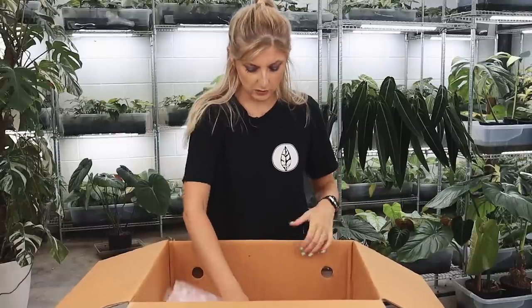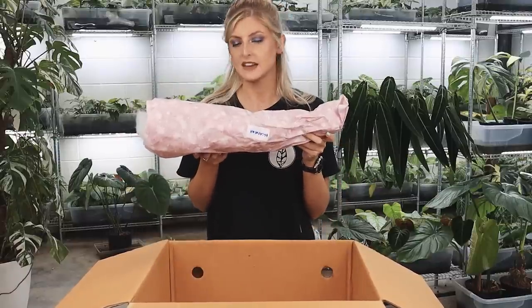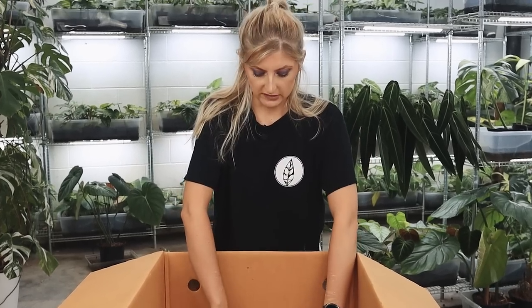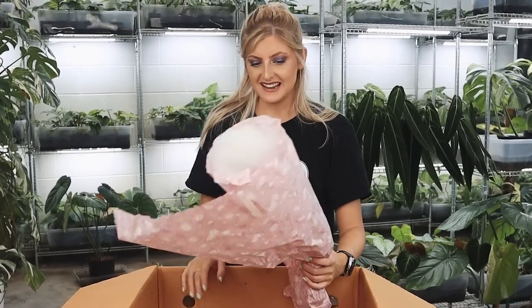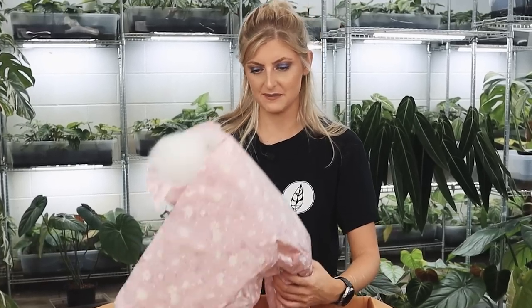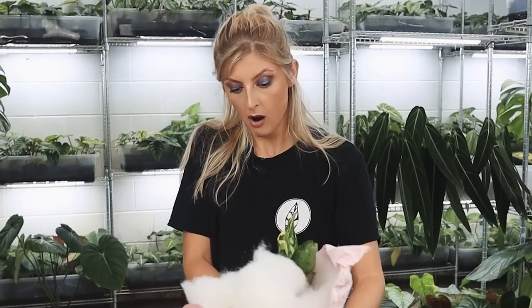Okay, next one. Can you see this? Maybe not. This says aglaonema on it. I'll talk a little bit about this plant once I've unboxed it, but the first thing I've got to say is it's heavier than I thought it was going to be. I thought this was a small plant, and it's giving me heavy, big plant vibes, and I don't know why.